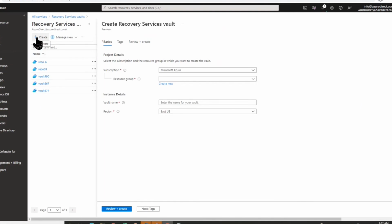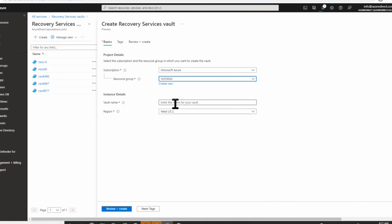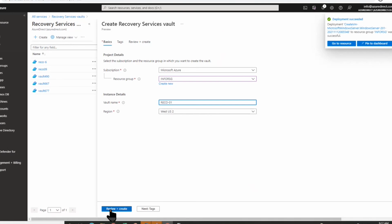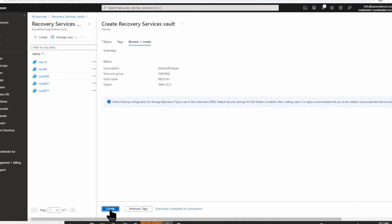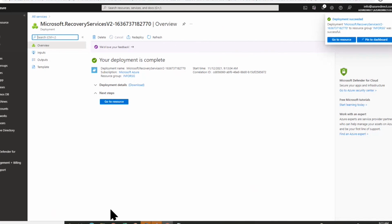We literally only have to put in our resource group, our name, and then push review and create. So let's go to resource group, select your resource group, select the vault name, and it's going to be RECO-01. Now we push review and create. Then we push create again. And it's going to go, and 5, 4, 3, 2, 1, boom. It's done. Okay, cool.